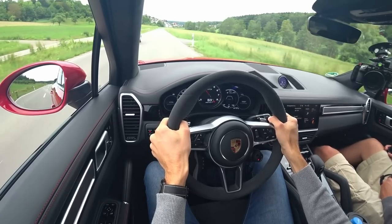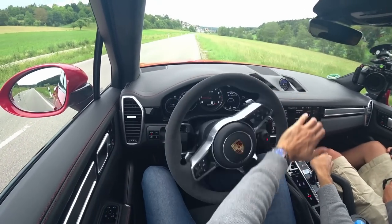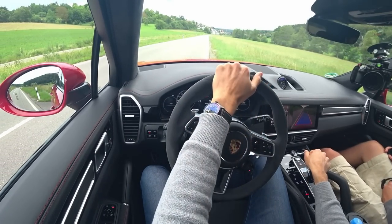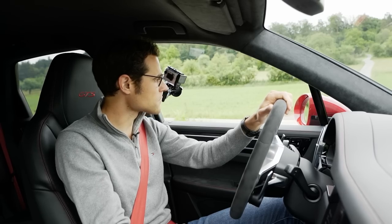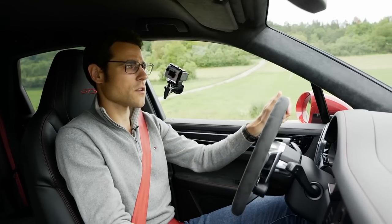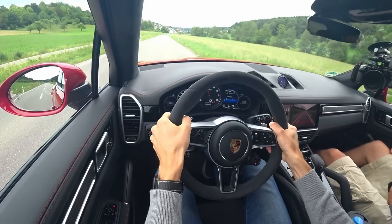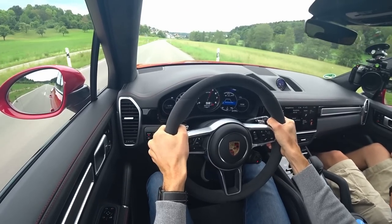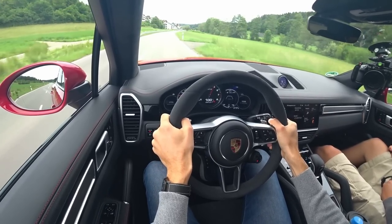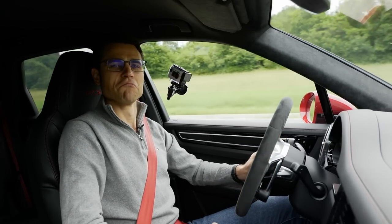And what we can do here is do another start from the get-go. Let's see. I was just checking that we have no one really behind us, that we have enough space. Yeah, we do. And then since we are in the Sport Plus mode, we can also do the launch control to close it up. Holy moly. That was almost a 0 to 110. Yeah. What do you guys think?